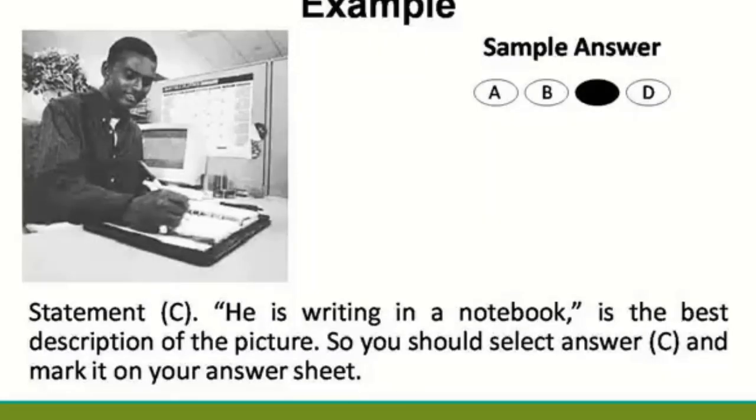Look at the example item below. Now listen to the 4 statements. A. He is looking at the monitor. B. He is cleaning his desk. C. He is writing in a notebook. D. He is decorating the office. Statement C, "He is writing in a notebook," is the best description of the picture, so you should select answer C and mark it on your answer sheet.